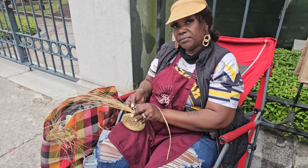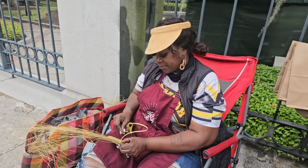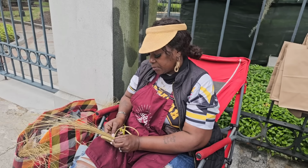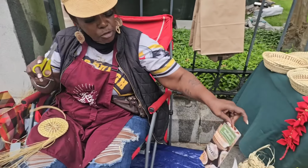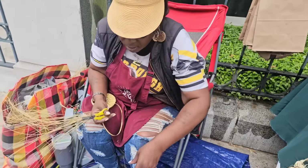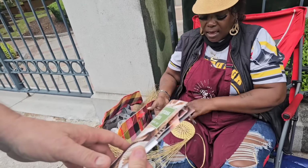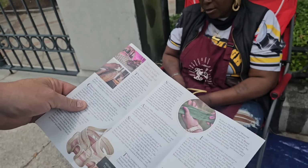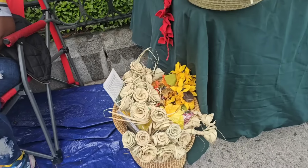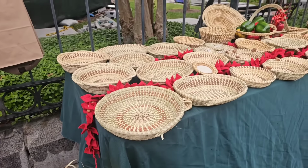Now, this comes from the Gullah Geechee culture? Yes. And is Gullah the language? Gullah is the language, and Geechee is the culture. This is so neat. This is one of the brochures that we have. It tells you a lot about the basket. Here, you can open it and read it. Mount Pleasant, so it's across the bridge. It tells you a lot about the baskets and how to take care of them, and then the history of the basket. You have it all right there.